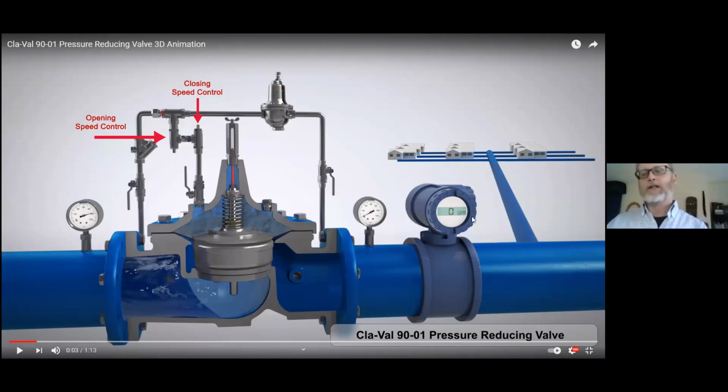So the flow meter actually, and you can connect this 2 ways, either the flow meter or the pressure gauge, and it senses what's happening through the control valve. The gasket itself is this little line here, very difficult to see, and it's pancaked or sandwiched in between the seat. The seat closes, and you can see the globe valve construction style.